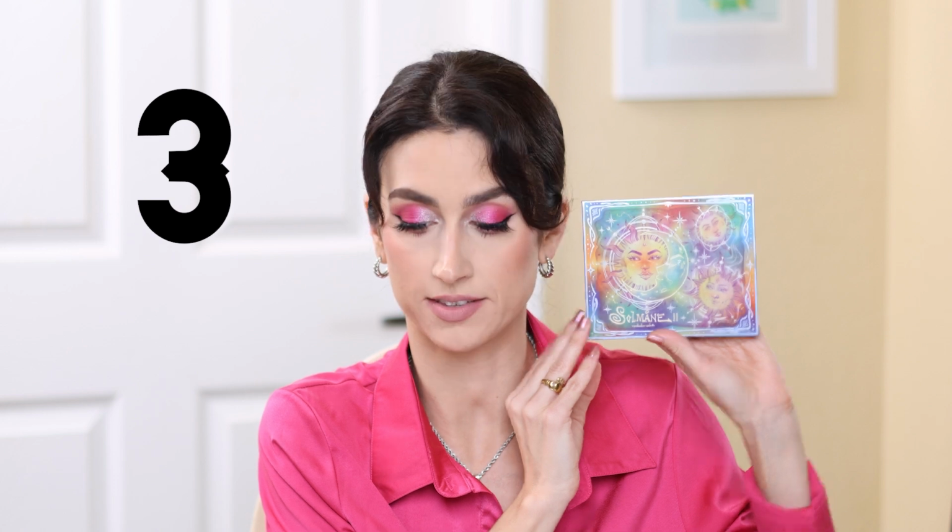There's only 4 shimmers in this. All the shimmers are gorgeous. The mattes are blendable, perfectly pigmented, really gorgeous. Absolutely love this one. Coming in at number 3, I have the Solman 2 palette from Odin's Eye.